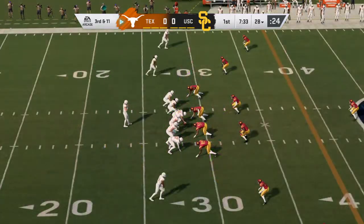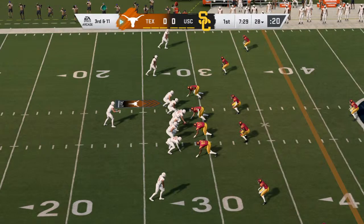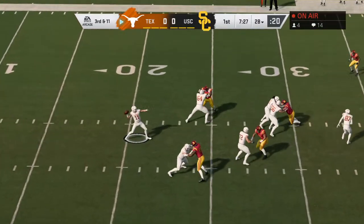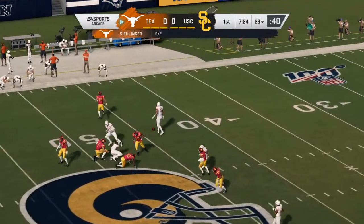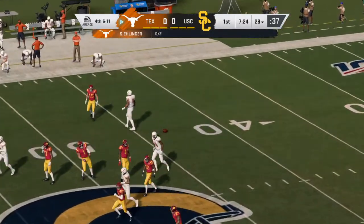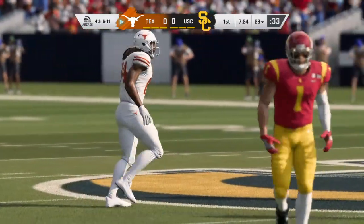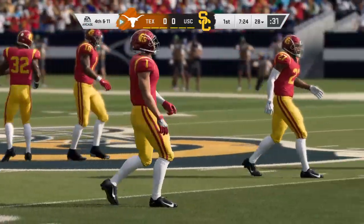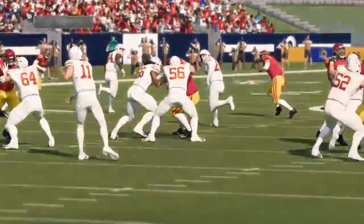Little trouble thus far on their opening drive as they come up on a 3rd and 11. Back to throw here. And the throw there going to be incomplete. You can tell they were hoping for a flag there offensively. Several on the sideline motioning, hey, why not a penalty? Why not a penalty? What did you see?